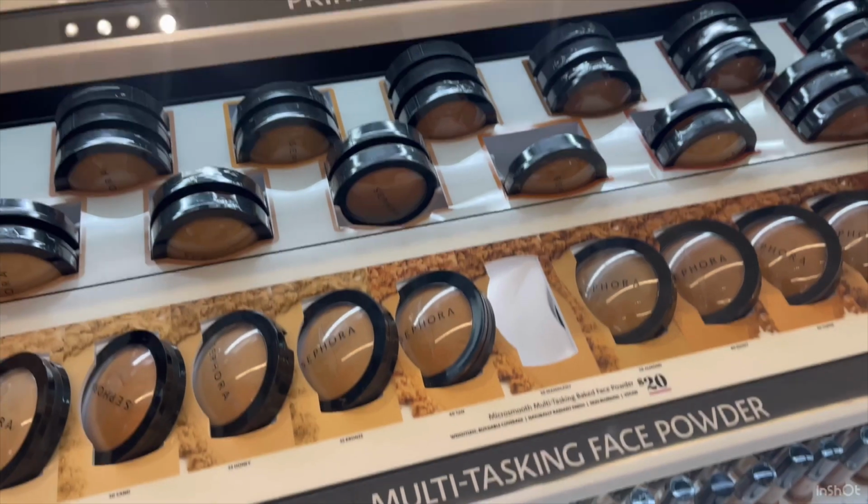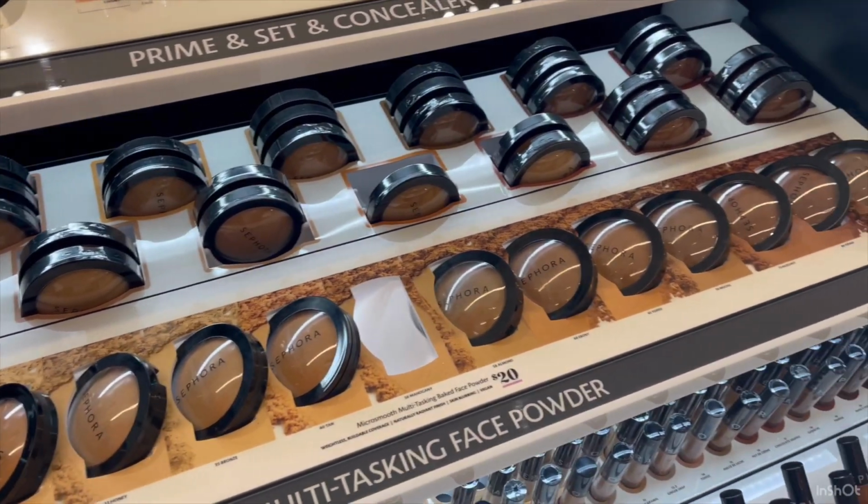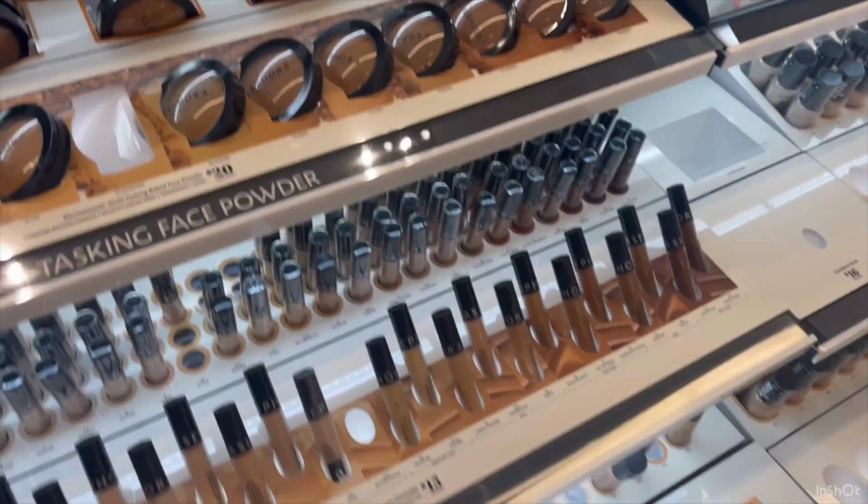It reminds me of MAC's Mineralized Skin Finish. Like, it's a really light powder. It does have a little shimmer in it, but you don't see it. If you get it in a shade that's like your skin color or a little bit darker, it just gives you a nice flawless even veil of powder foundation. Like, it's really nice to set your makeup with.